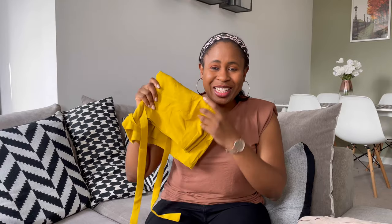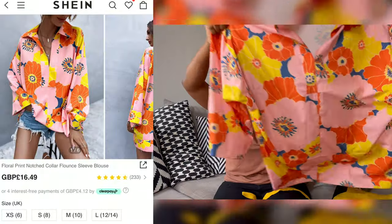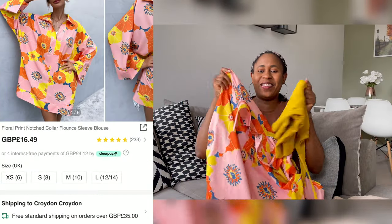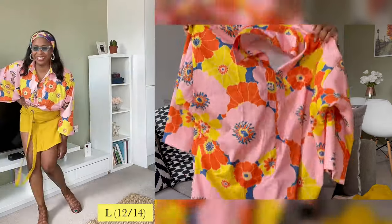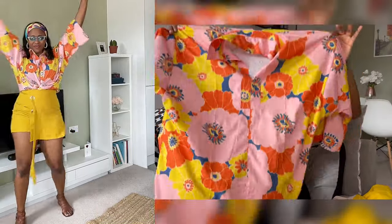This skort actually inspired the next piece that I bought, and that is this floral print shirt dress, guys. Oh my god, guys, this is brilliant. And now, can you see the reason why I got there? I love it. It's an oversized shirt dress, and me trying to fit the whole thing in the camera is not doing it justice. This shirt dress is brilliant.